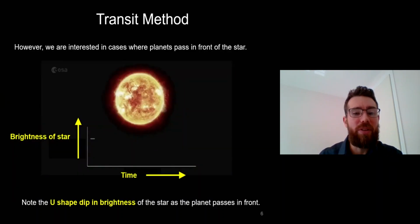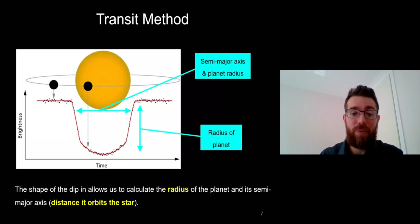The one we're really interested in for exoplanets is what happens when a planet passes in front of the star as we look at it. Here, as that planet passes in front, it blocks out some of the starlight. So the brightness of that star will dip down for the period that it's passing in front of the star. Now, it would normally give us this very nice symmetric U-shaped dip in the brightness, as you can see there. And that is really, really useful for finding out information about that particular planet.